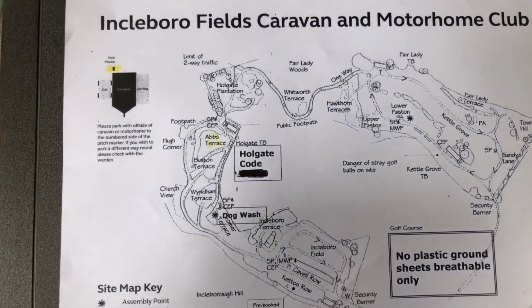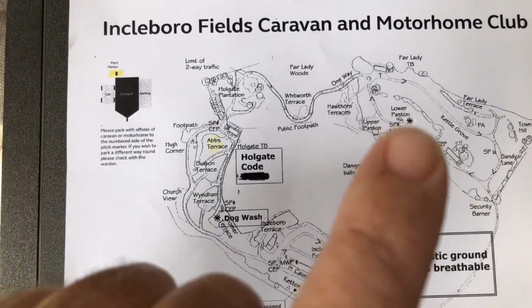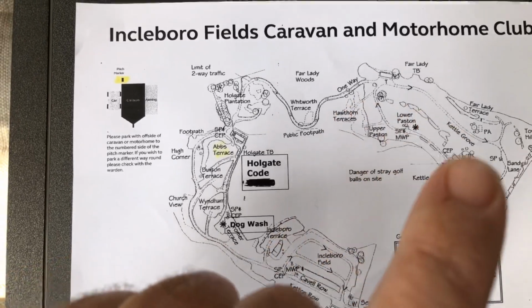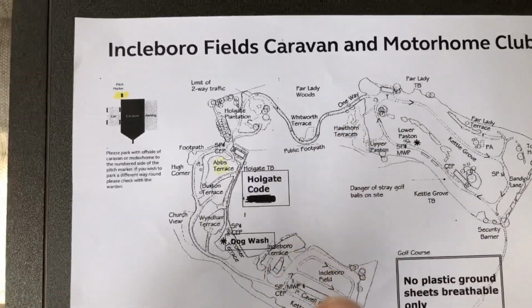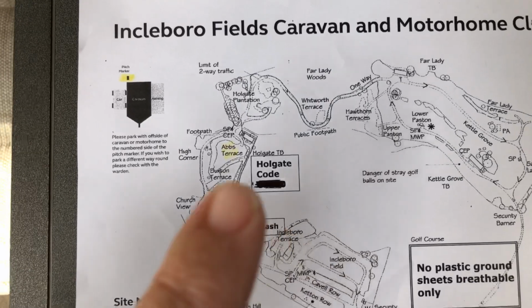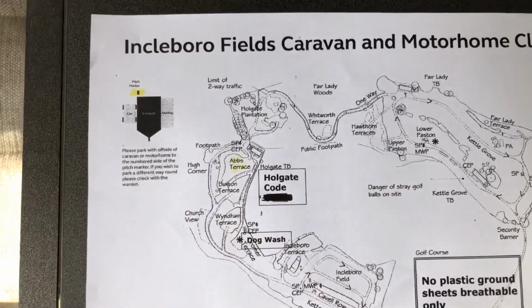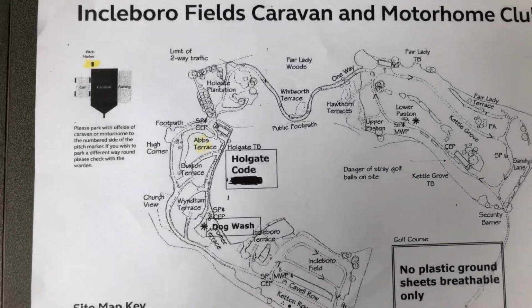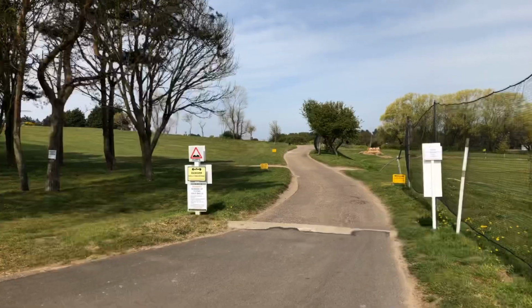I would class this one over here more of a family field. You have a children's play area here, and you seem to get more families staying over here, and then you have the more, how shall we say, mature clientele staying over here. But let's have a walk around and see what you think.